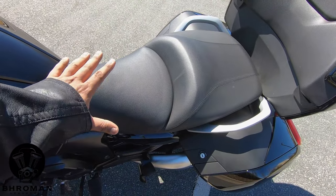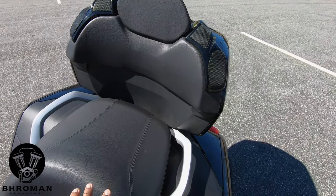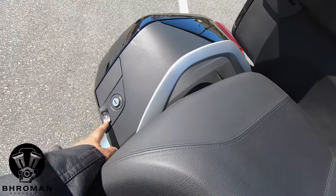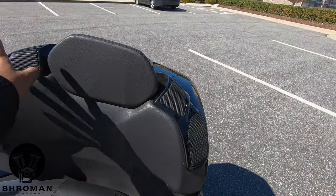The rider's seat is quite comfortable and it's heated. The rear seats on this bike are heated as well. The heated controls are on your right saddlebag. You have this switch for your heated seats. It has a nice backrest with speakers on each side.